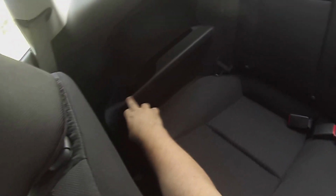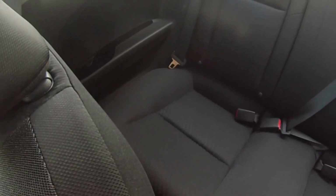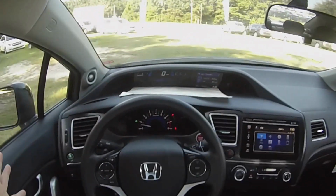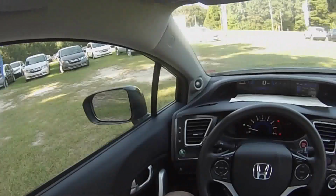Cup holders, if you can see them, built into the doors. And then that's really the big gist of the back seat. The 4-door model just has a little bit extra room. Beyond that, your layout up front here is all going to be similar.